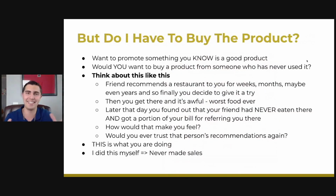Now, I get this all the time: do I have to buy the product, right? Do I have to actually buy the product to promote it? You want to know something is a good product before you promote it, right? You want to buy a product from someone who has used it, right? You don't want to tell people that this is a great product, you should go buy it, but you've never used it yourself. So think about it like this, right? This is something I thought of the other day.